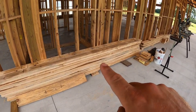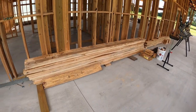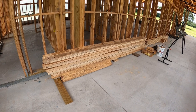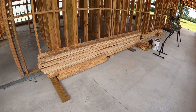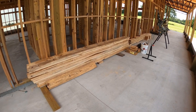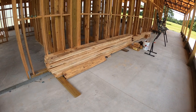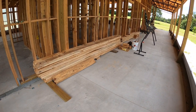Now, some of these are not very good lumber, but the surprising thing is I had the lumber store throw in a few extra pieces that I didn't pay for just to make up for some of that, instead of us having to dig through an entire stack to find good straight lumber, which I've been quite lucky with, 2x6s and 2x8s coming out relatively straight.